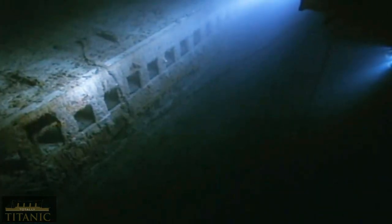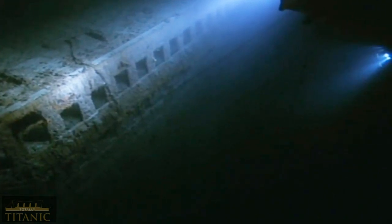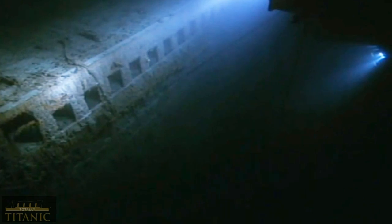Surprisingly, the scattered pieces are not fully mapped. Their final location will now be recorded for history.